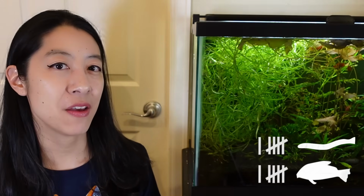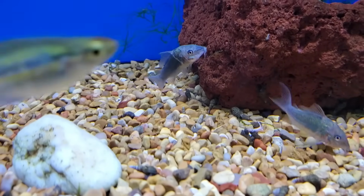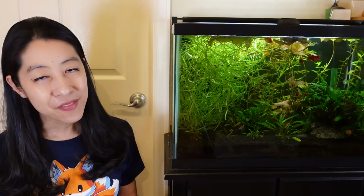So bottom line, if you haven't kept one or the other, make sure you keep both CORYS and loaches at some point in your hobby. Totally worth it. Me personally, I love them both.